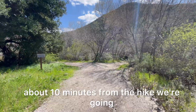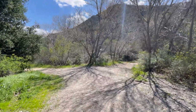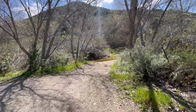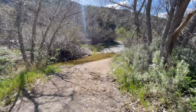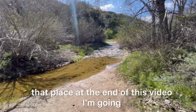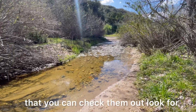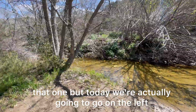About 10 minutes from the hike, we're going to find the first split. If you go on the right, that will take you to the top of that hill in the background. That's the Elsmere Canyon Loop Trail. About a month or two ago, I made a video of that place. At the end of this video, I'm going to leave a playlist of beautiful hiking places in Santa Clarita that you can check out. Look for that one. But today, we're actually going to go on the left.